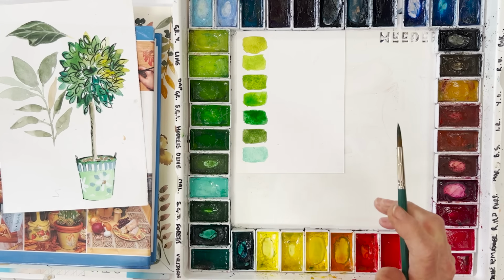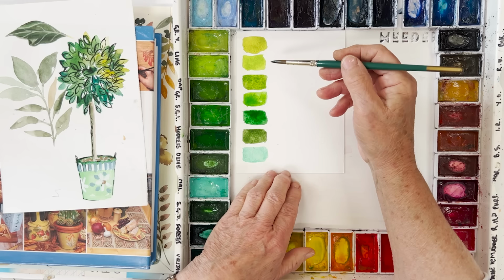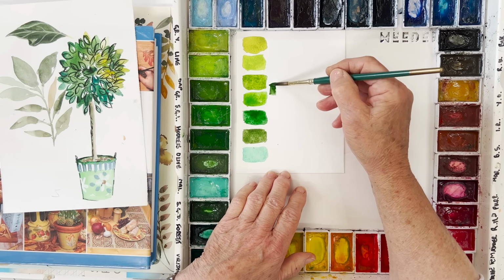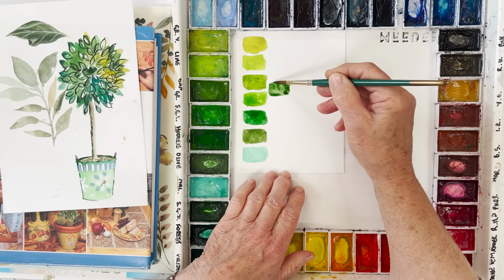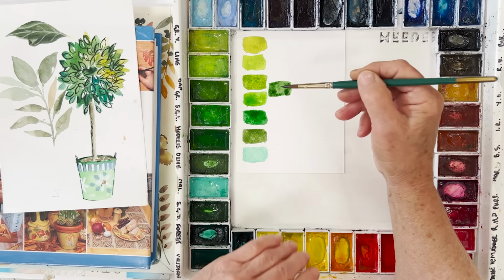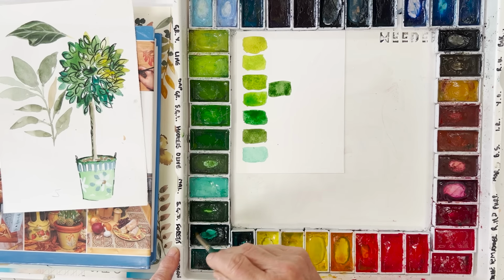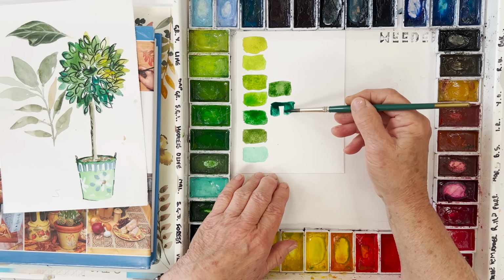So that's kind of turquoise. And now we've got sap green deep. So we had sap green, this one, sap green light, and then we've got sap green deep. So it's possible that those three colours plus a yellow might be, and then we want obviously Forest Gump green for the darks. So we put that there.